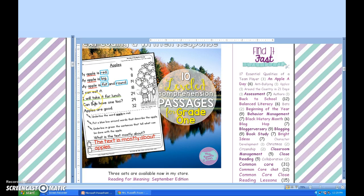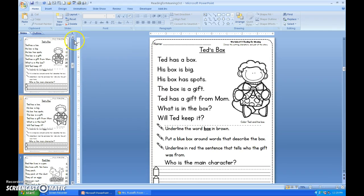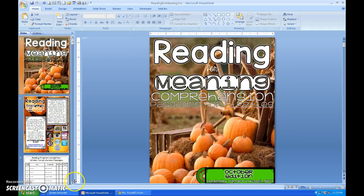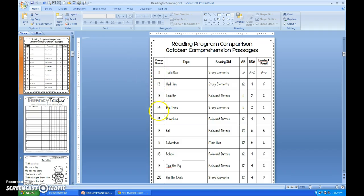You'll have to forgive me, my computer is as slow as dirt. This comes from my October set, Reading for Meaning for October. And I'm going to go down and show you here. All of the passages are numbered at the top for organization.